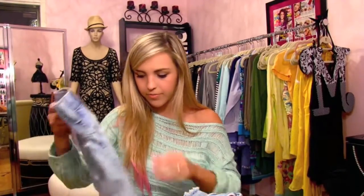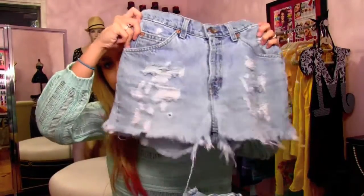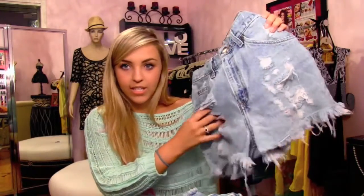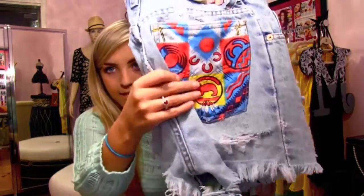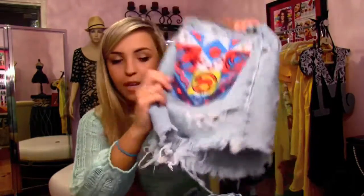I love these. And then I also got another pair, and these are a little bit lighter. These ones are really high-waisted, but since I have all this distressing right here, they're really cute and they're very nice and frayed on the bottom. And then the back pocket is so adorable. It's this big colorful design, which I love, and these are super cute on.